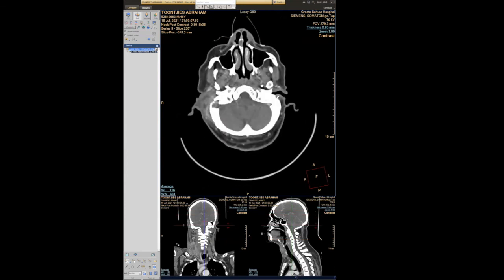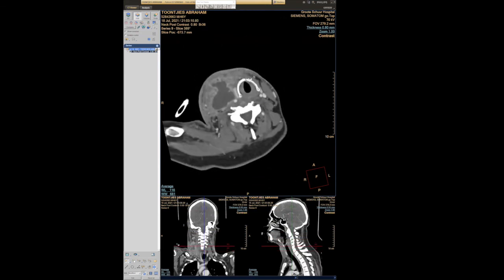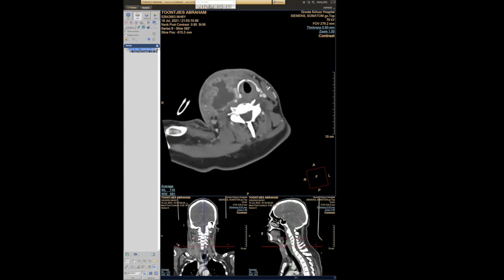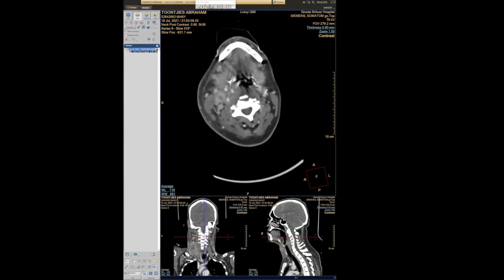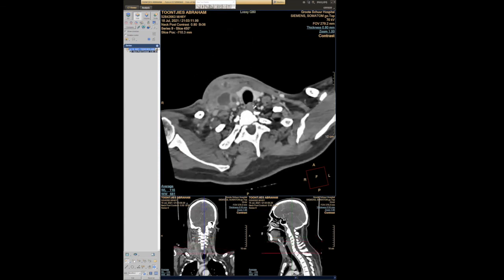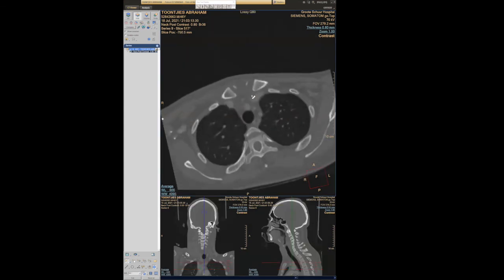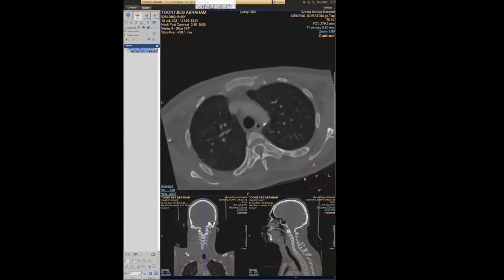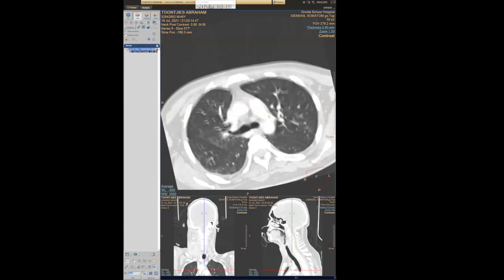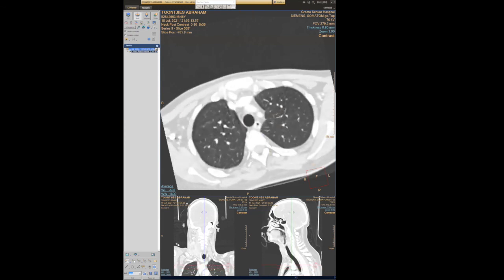Then just to come to the mass effect. There is leftward displacement of the pharyngeal structures with mild narrowing of the oropharynx as well as the laryngopharynx, but no tracheal narrowing. Then in the lung window, even though there's movement artifact, there are no tree-in-bud nodules or cavities.